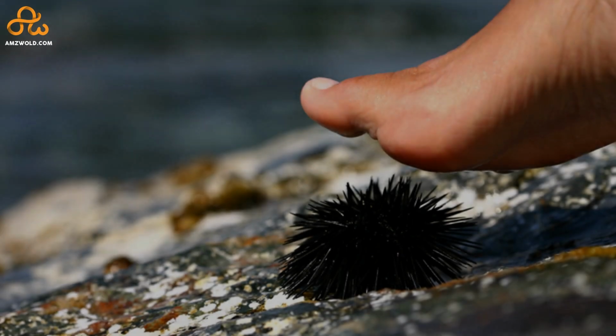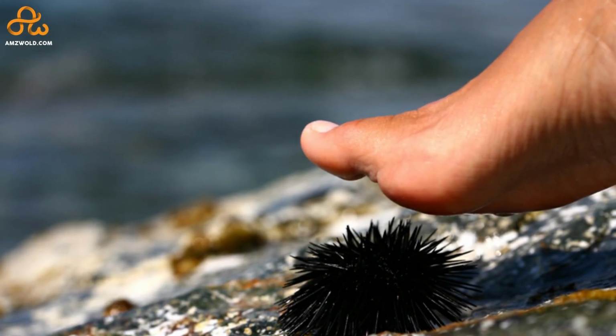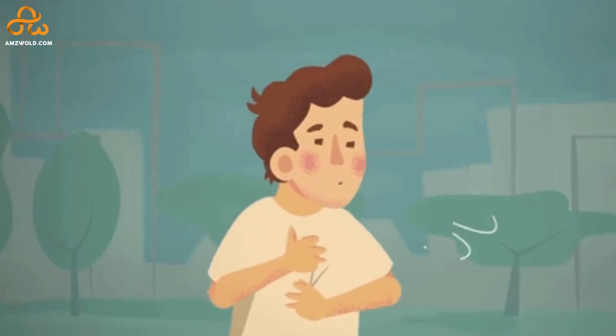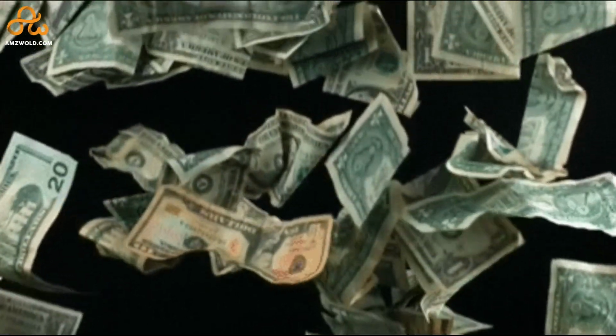If you ever get stung more than once by a sea urchin, you are in for some serious symptoms such as signs of shock, loss of ability to move, extreme tiredness, trouble breathing, and even death. Despite these, sea urchins are very expensive.